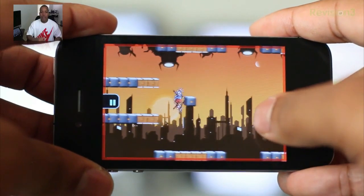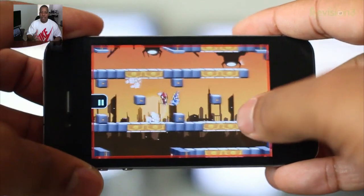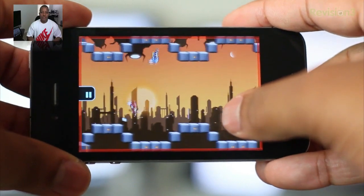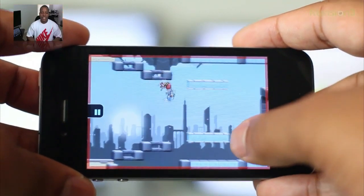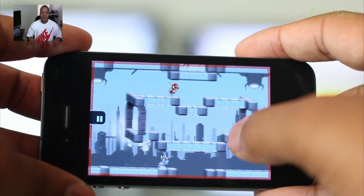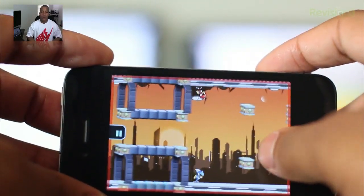But also it has multiplayer. We can go online using Game Center or just play locally with somebody next to you, Wi-Fi or Bluetooth, I guess. And the multiplayer works fine. I haven't experienced any type of lag or anything like that. It's basically just the first person that falls off loses. And I win a lot.